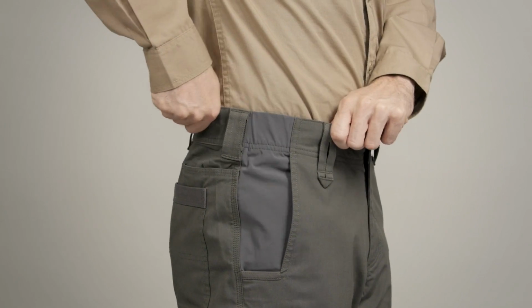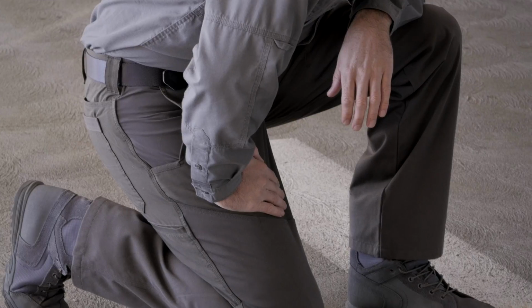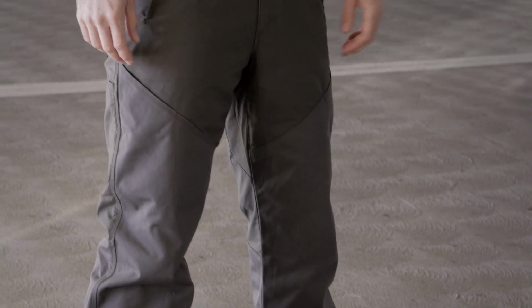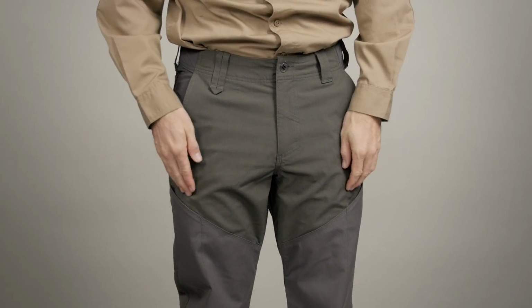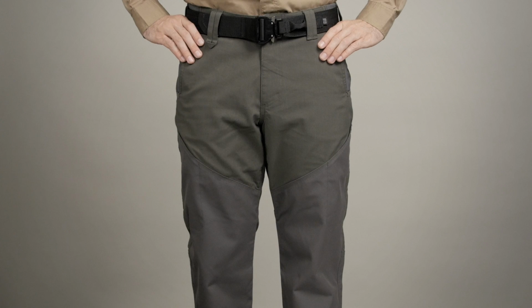Our innovative self-adjusting waistband provides extreme comfort. These pants are fade and shrink resistant, and the gusseted crotch construction enhances your range of motion and seam strength. There are a total of 9 double-stitch pockets for ample storage. This is the 5.11 Stonecutter Pant.